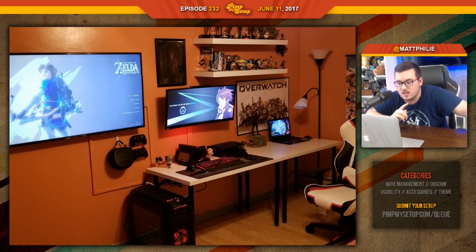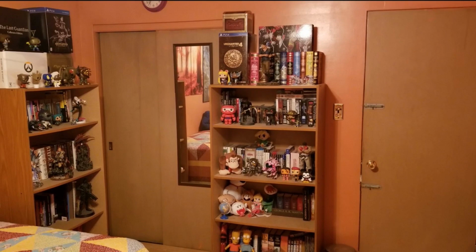The next setup of the day was submitted by Abhishek. You'll see the shelf colors, the doors, and the actual wall paint color are absolutely hideous. And if that was to be adjusted, this room would look a million times better. That middle shelf used to be where the TV was, since the TV's recently added. So before this, he didn't actually have this here. I don't think that's a bad spot for it.